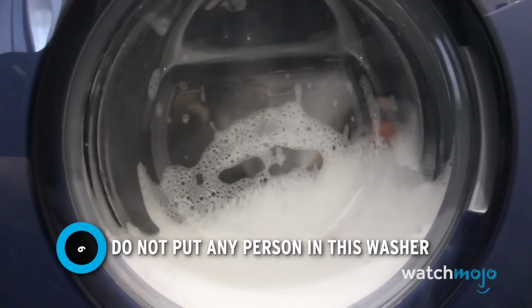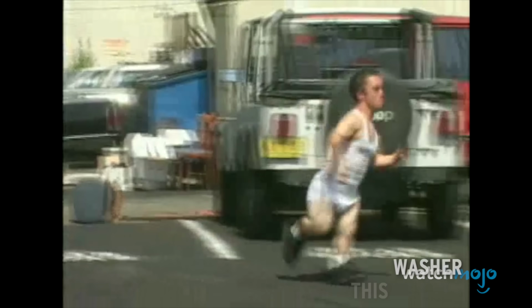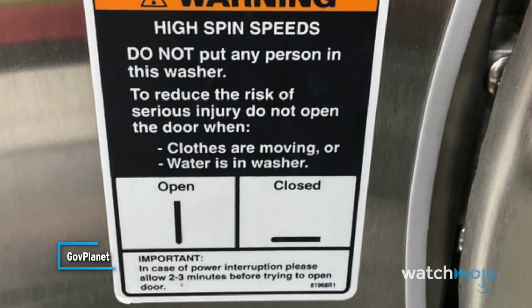Number 6. Do not put any person in this washer. Now, here's an entry where we can actually envision someone having tried this and ended up with serious injuries. We can almost picture the likes of Wee Man from Jackass climbing into one of these machines and having Steve-O turn it on. As nonsensical as it may seem for adults, the label is not without merit.